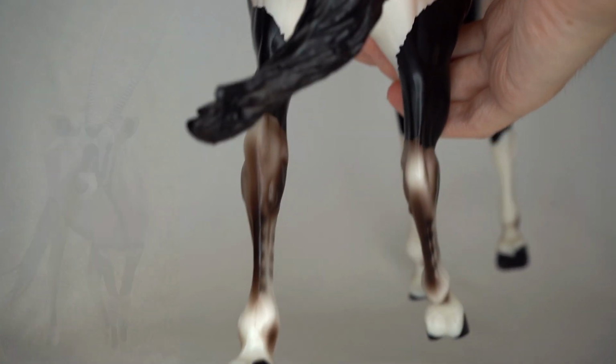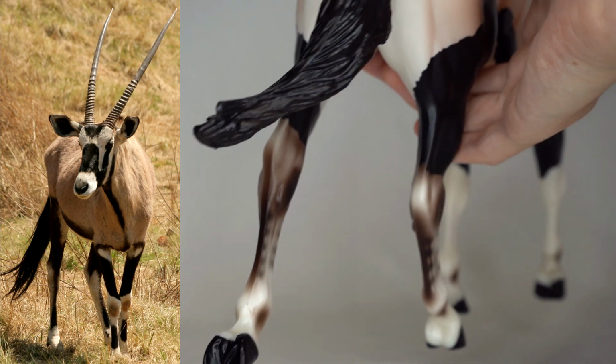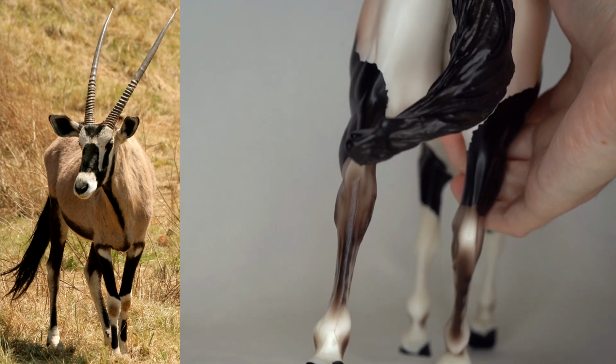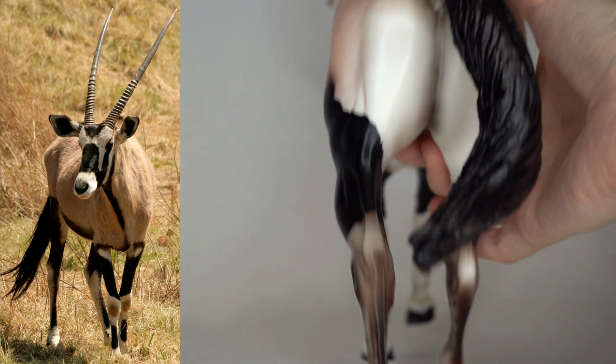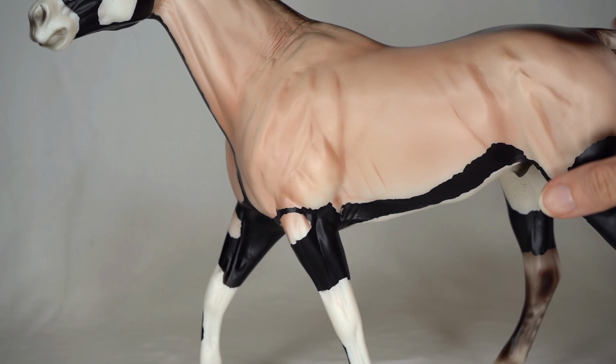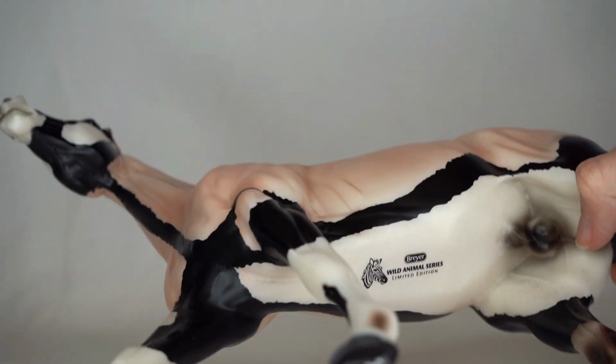And I will be throwing up some pictures here and there of Gemsbok in this video, so you can see kind of how this model compares to the real life animal that is painted after. He is just so cool looking. I really do love this guy.